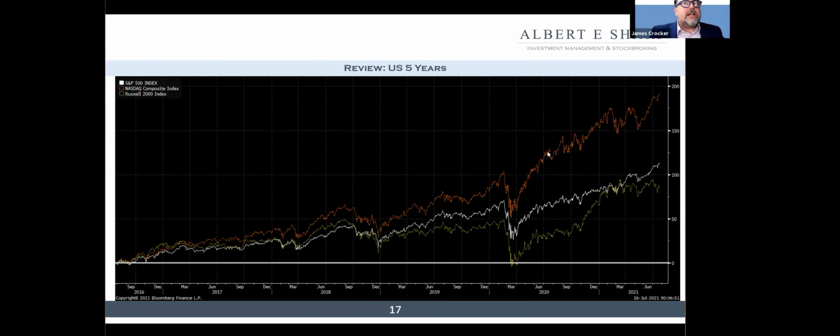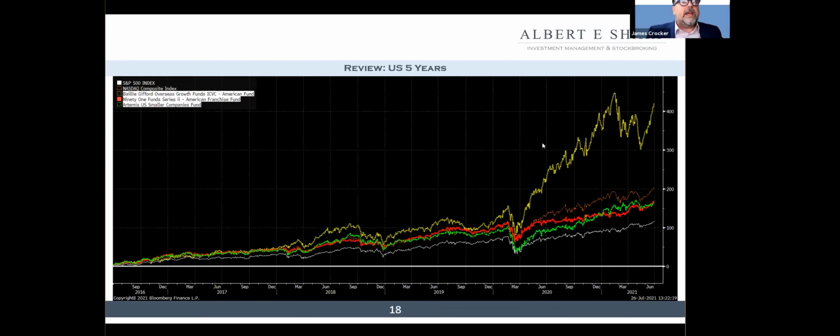This is the index here. As you can see, the Nasdaq, the tech, was certainly the area to be. It's outperformed the broader S&P 500 by a long way, in fact, with small caps lagging quite a bit. But in terms of our funds and what we're invested in, you can see that the Baillie Gifford American Fund has absolutely wiped the floor with most of the other funds and certainly the indices. Now, I should mention here, we didn't buy this until the end of January 2020.